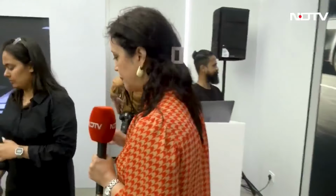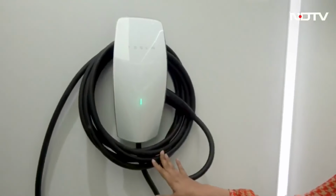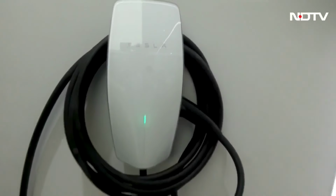Now let me also tell you about the charging options. Well, you will get a wall box charger with the car, which is included in the price of the car. This is a 7 kilowatt to 11 kilowatt wall box charger. Besides this, Tesla, known for its superchargers, will also install 16 superchargers across the country. 4 of them are coming here in Mumbai first.